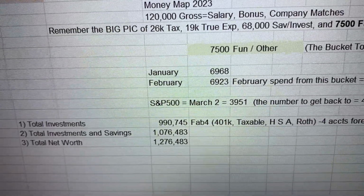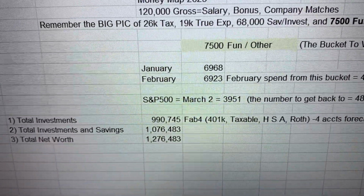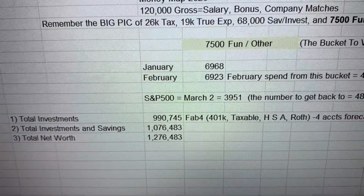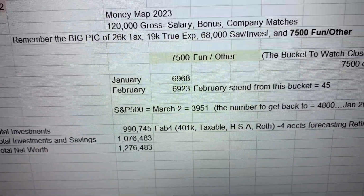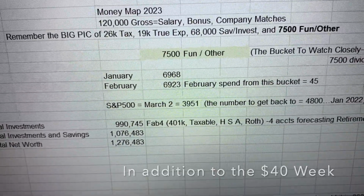I'd like to track then each month, how much am I spending from the $7,500? You may recall from last month, that bucket went down to $69.68. Now in February, I did pretty well because I only spent from that bucket $45. I don't really care what that's on. It was fun and other.